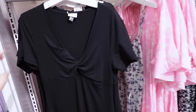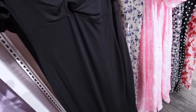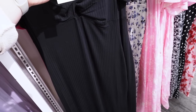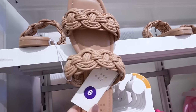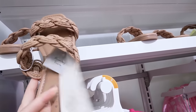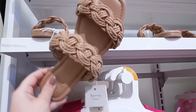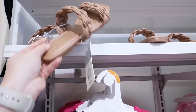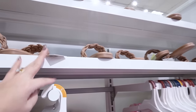So many pretty dresses right here. This one would be so cute with a bump. It's like this nice ribbed material. This is 30. Ooh, there's some other sandals right here that we didn't see before. Look at these braided sandals. What are these called? These are the Serafina sandal. Perfect, perfect summer neutral. Just like a slide on, and they have that memory foam. And they are $29.99. So another new pair of sandals.